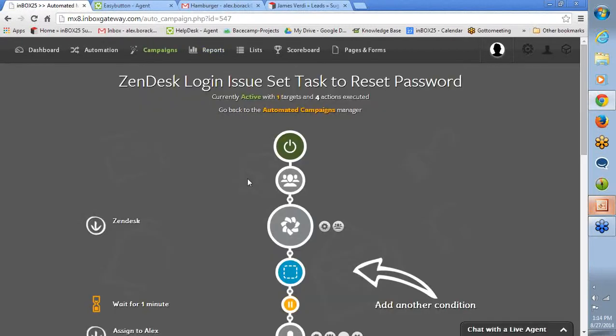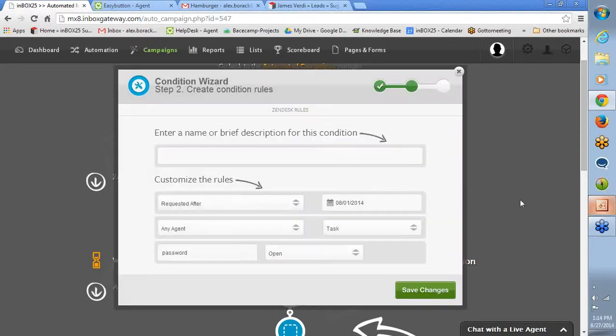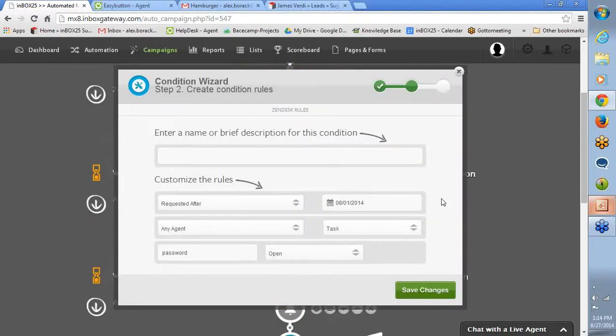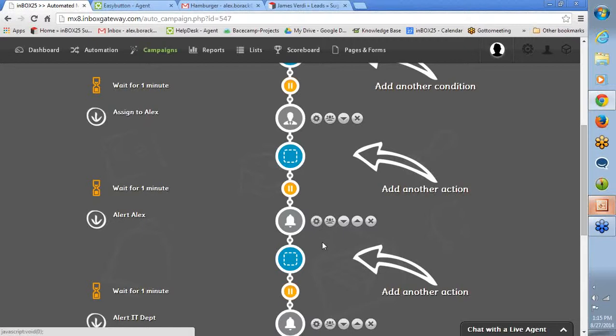Now, this is a little more detailed workflow that is probably useful for a lot of use case scenarios. So for this one, once again, I utilized the Zendesk as a condition. If a ticket was requested after August 1st, doesn't matter what agent, it was a task, it has the tag of password, and it's open. What would I like to do? Well, first, I want to assign that ticket/record to Alex. Then I'm going to alert Alex.